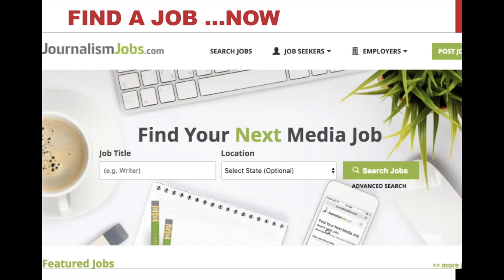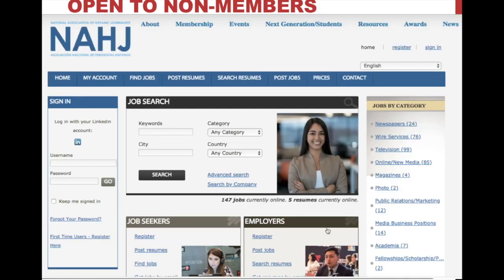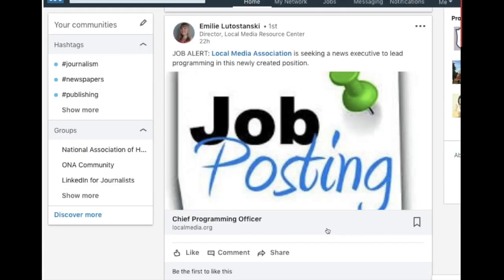So it's one place to look, but also your network, the people that you network with, really are your best source. If you belong to a professional organization, there may be job boards there. So the NAHJ, National Association of Hispanic Journalists, their job board is actually open to non-members. So many organizations that's not the case, but on NAHJ, you can check their job boards regardless of whether you're a member. And LinkedIn, also another good place.